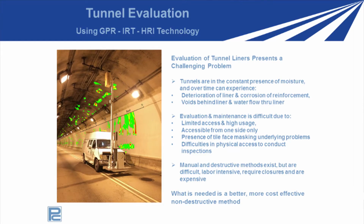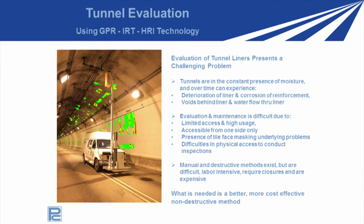So I think most of the people here, we're all bridge people, so we know what the problems with bridge decks are, but tunnels are kind of a challenge. It's really an interesting situation with tunnels and evaluation of tunnel liners. Tunnels basically are quite difficult to evaluate. As I list here, tunnels are in the constant presence of moisture, and over time can experience deterioration of liners, corrosion of reinforcing steel and voids, and water flow through the liner. So the evaluation and maintenance is difficult, mainly because you do have limited access to the tunnel.